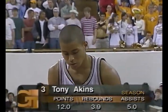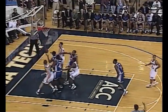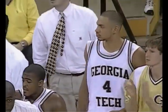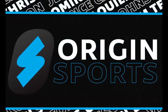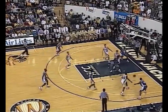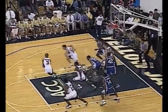Akins has had a solid year for Georgia Tech at the point guard. His second point of the game. The Duke lead has been trimmed to 5. 7:48 left in the first half. But they've done a great job to really weather the storm, as you said, Dan, and stay in this game. They have not rebounded the ball very well, though, Bob. Duke with 9 offensive rebounds.